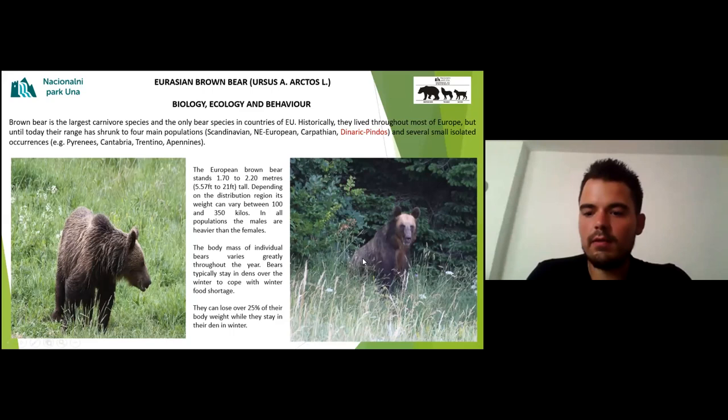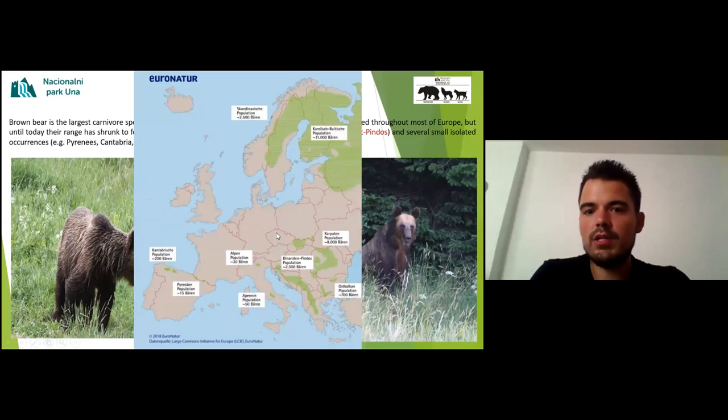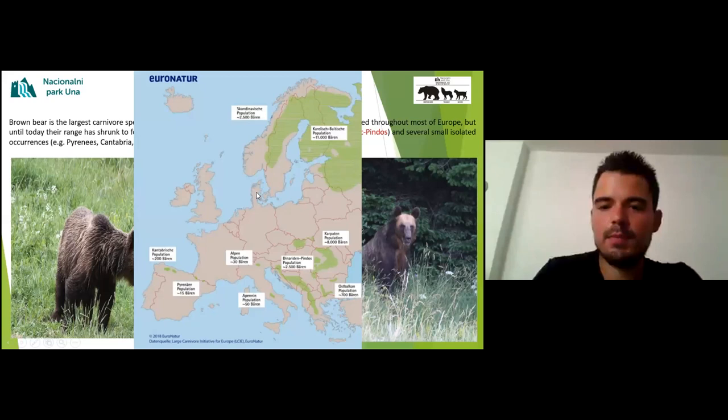Here is the map of the populations of the brown bear. This is the map of Europe, and here is Bosnia-Herzegovina, and we have the Dinaric Pindus population around there. You can see many other populations across Europe, from Spain, the Iberian population, to Russia, and to the Scandinavian population. So you have a lot of subspecies around there.